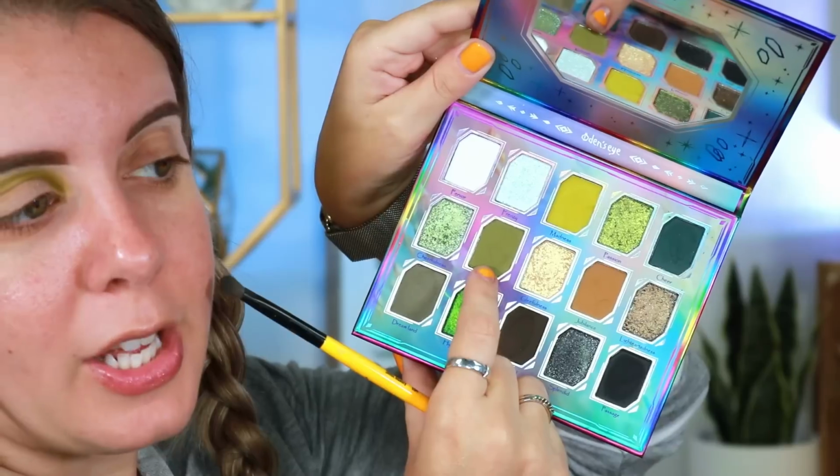That is such a pretty shade. Okay, so I'm going to deepen it up just a little bit. I'm going to go into the shade called Exuberance right here. Really pretty green shade. I'm going to use that as our outer corner today.